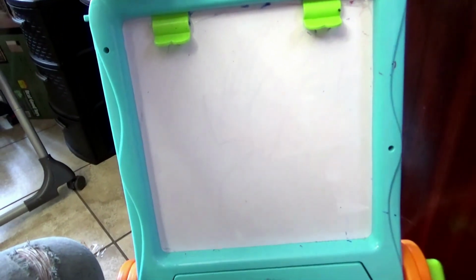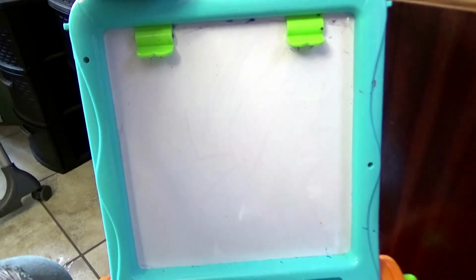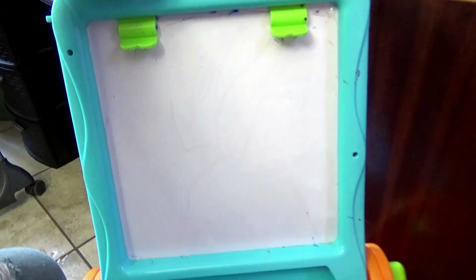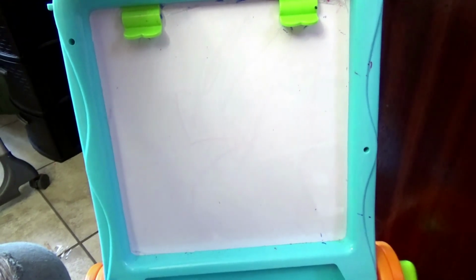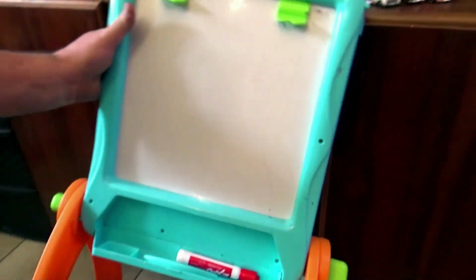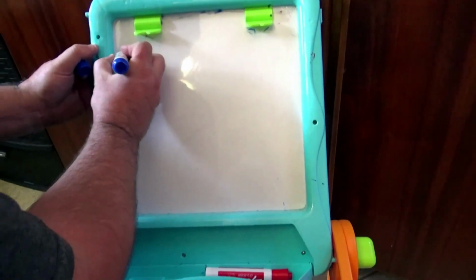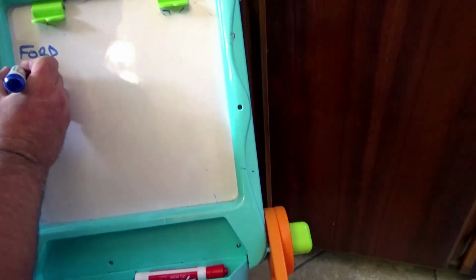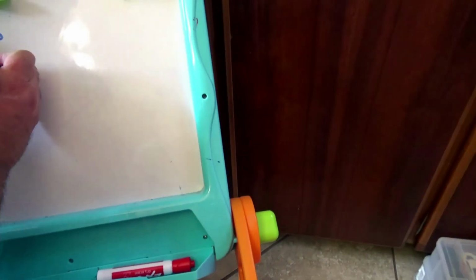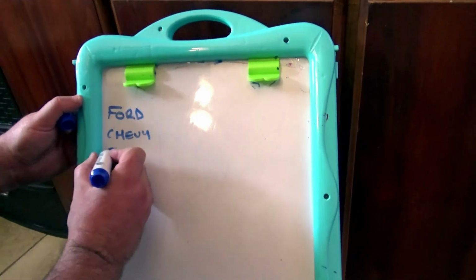All right, so what we're gonna do is we're gonna keep a point system today. First place in each group is gonna get 4 points. Second place is 3. Third place is 2 points. Last place is 1 point. So our first group, we're gonna have the Ford, Chevy, and then we're just gonna call them the Fish.